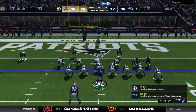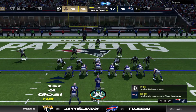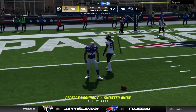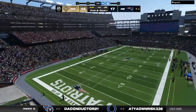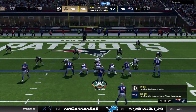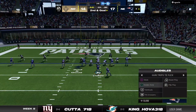So 1st and goal, 6 points here would go a long way toward wrapping this one up. Here's Cunningham. Well, they certainly did a nice job there, picking him up out of the backfield and then running stride for stride with him. That's good coverage, and it led to an incompletion. Brings up 2nd and goal. Line of scrimmage, again the 4-yard line, 2nd and goal.